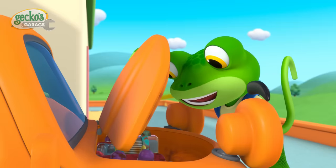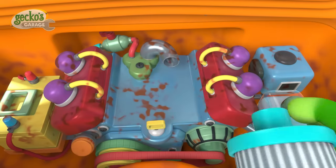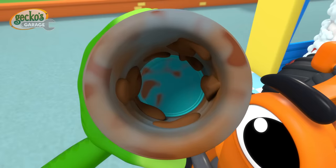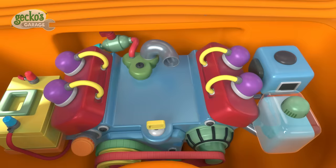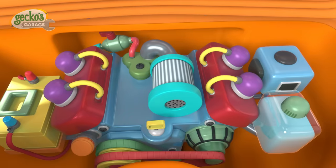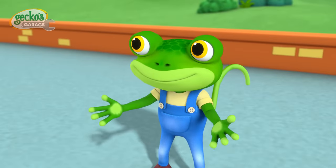The engine air filter keeps the dirt out, but too much mud brings problems about. Open the filter case to see what's in sight. It's full of thick mud. My guessing was right. In goes the new filter. We tighten the screw, and now Max's engine should run like new. There you go, Max. Now you're as clean on the inside as you are on the outside.